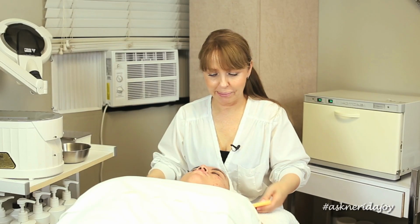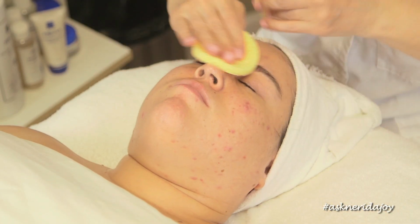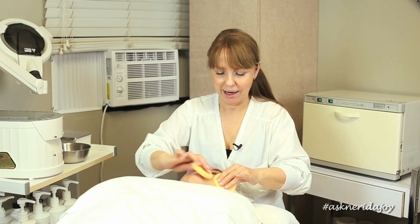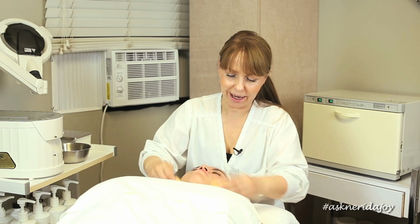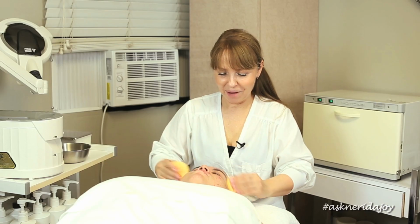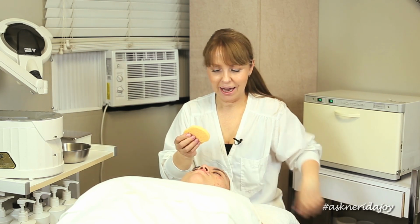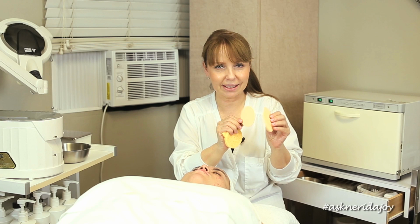So I'm using my disposable sponges. These sponges, when you purchase them, come in a flat disc. And then of course, when you put them in the water, they become nice and spongy and larger. So they're really a great soft sponge. My personal preference, because I've used so many different types of sponges, is the round cellulose sponges. And that's what these ones are. They look like this, the little flat discs.